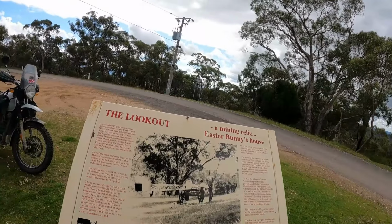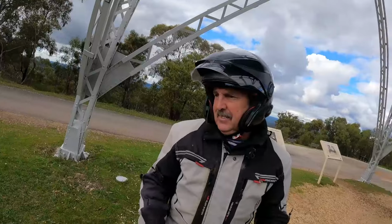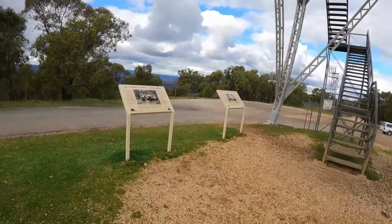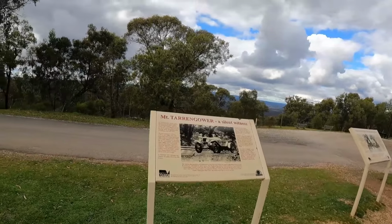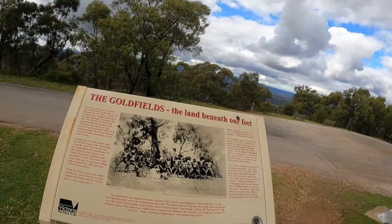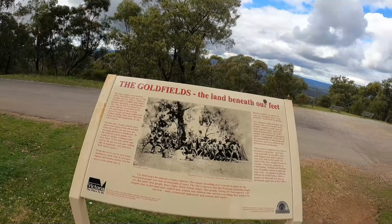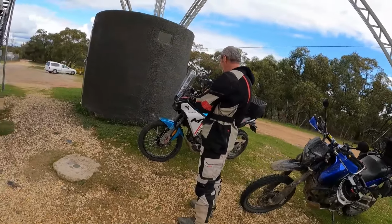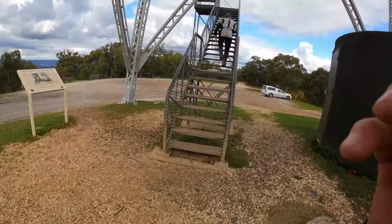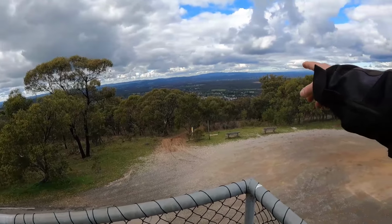How'd you like your racing up here? Well, they weren't racing there. They're just horse and buggies. But over here, that is a picture of them. But the Aboriginal stuff. Stay here and guard the bikes, okay? Let's go up. There's Maldon down there.